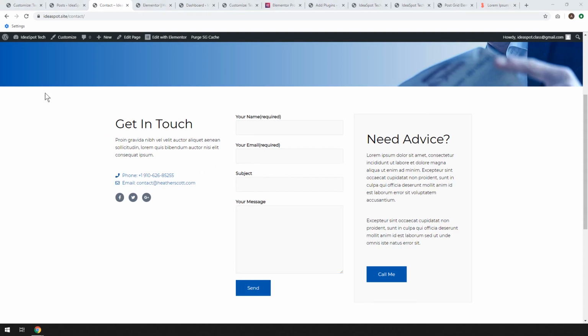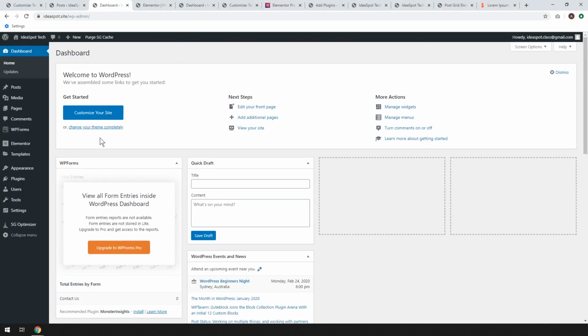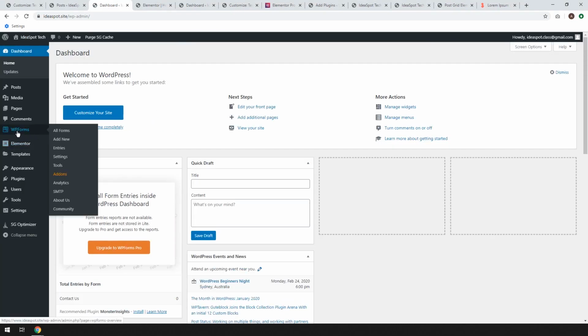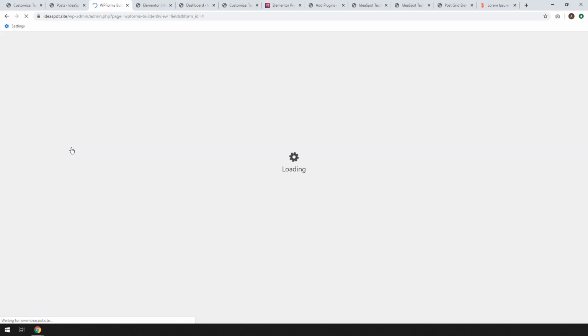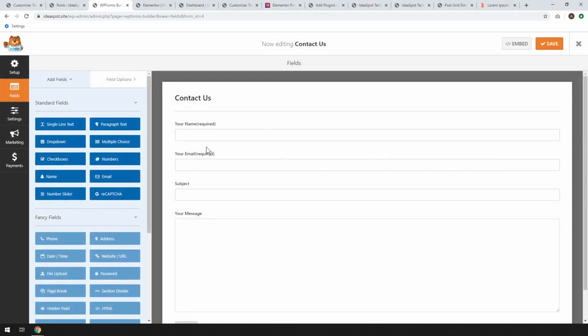We want to go back to our dashboard, so you can just go through there. And WP Forms is the one that powers that form. So let's click on that one. You can see that they've set up a form called Contact Us already. Let's click Edit on that form. And that's going to load the form up.